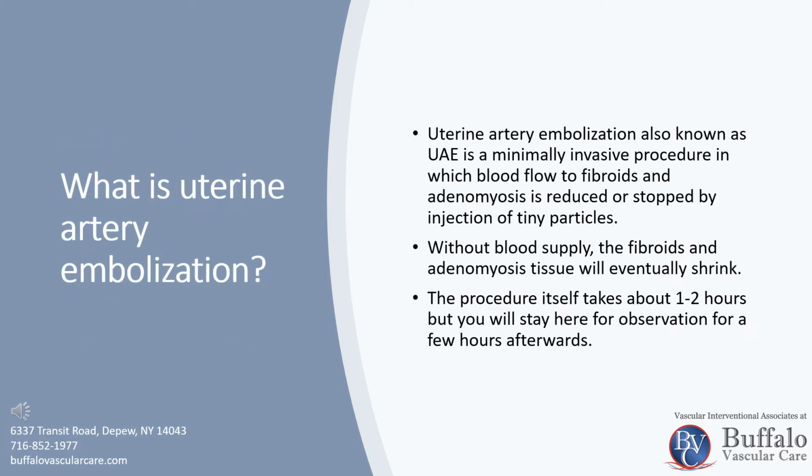Uterine artery embolization, also known as UAE, is a minimally invasive procedure in which blood flow to fibroids and adenomyosis is reduced or stopped by injection of tiny particles. Without blood supply, the fibroids and adenomyosis tissue will eventually shrink. The procedure itself takes about 1 to 2 hours, but you will stay here for observation for a few hours afterwards.